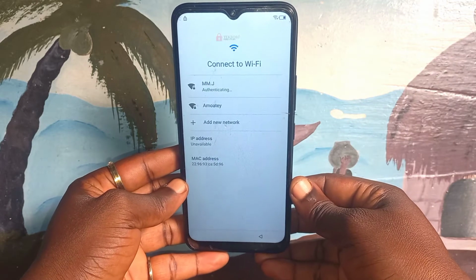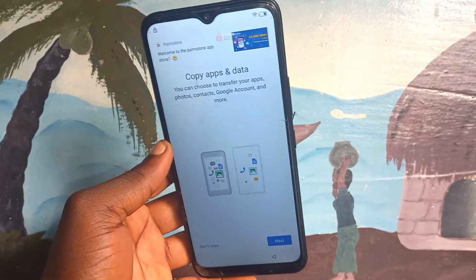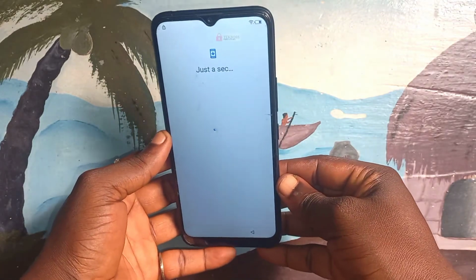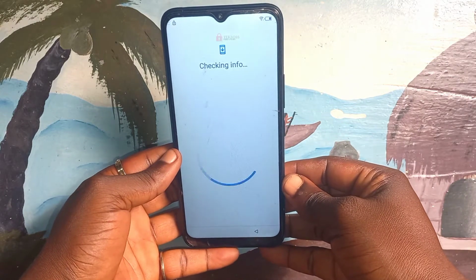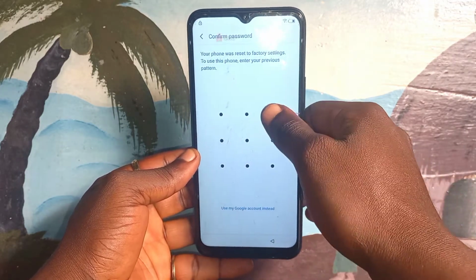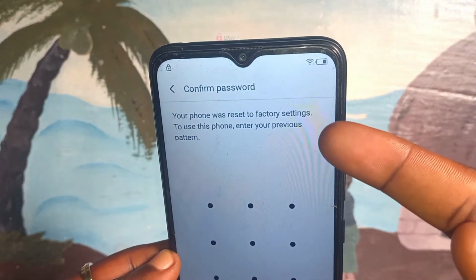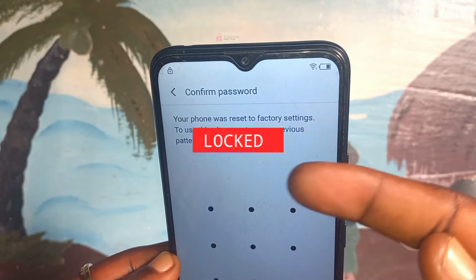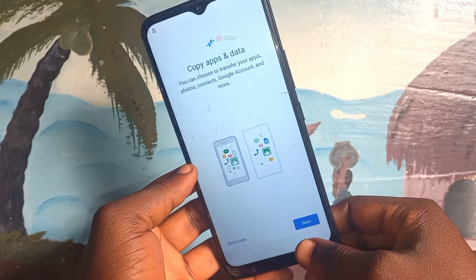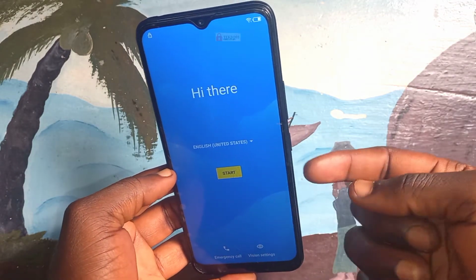Okay, connect your Wi-Fi and let's start the process. You have hard reset your phone and it was locked. Also, this video is only for educational purposes. You can only do this on your own phone.